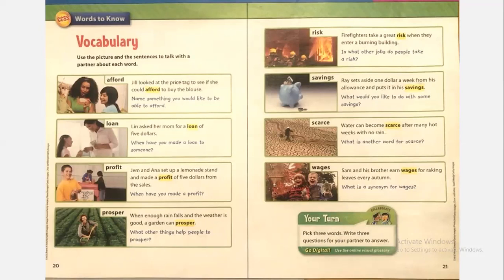All right, next, risk. Habiba, can you read the sentence? Yes. Firefighters take a great risk when they enter a burning building. Okay. What do you think risk means? That they might die. Excellent. All right, so they are taking a chance, right? That they might die, they might get burned, they might be seriously injured. All right, so risk means the chance of loss or harm.